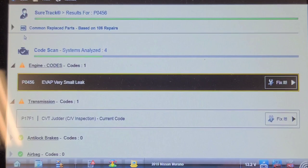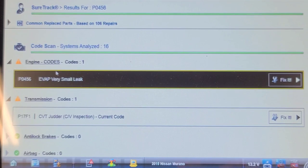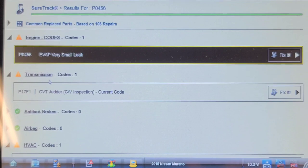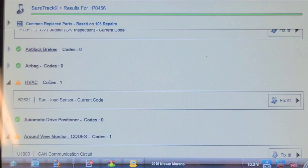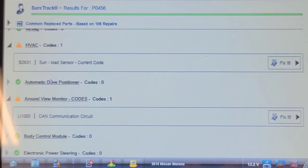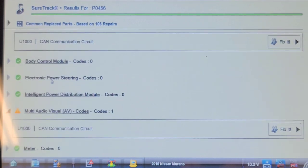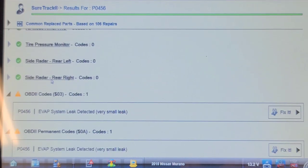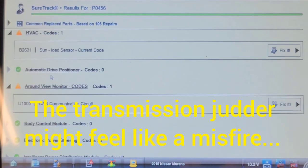I put a battery charger on it. That's why it's 13.2 volts now. So we're finished the network code scan. We got a P0456, very small leak in the evap system. Could be filler cap. P17F1 CVT Judder. Problem with the HVAC sun load sensor circuit. And round view monitor codes. You can a communication code. Multi audio visual codes. And in the OBD2 side of it, P0456. So no misfire codes to speak of.